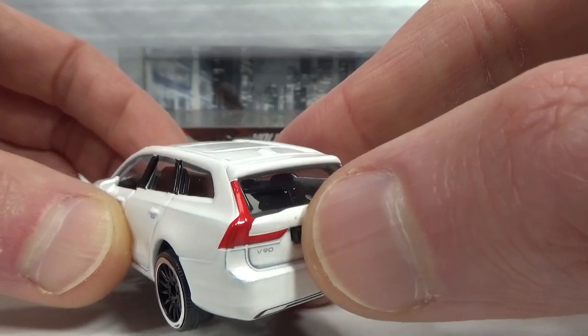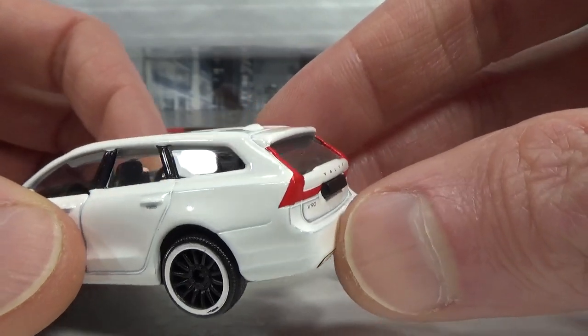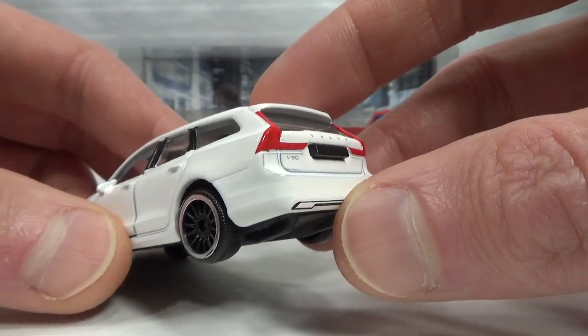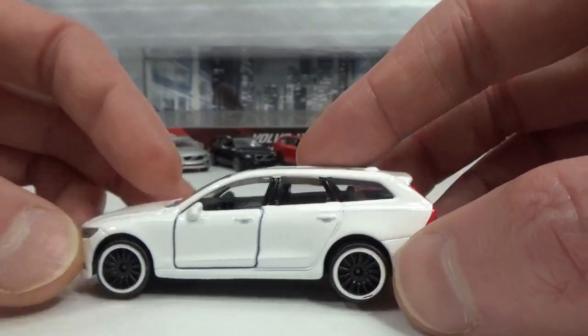Maybe it doesn't have an opening lift gate because of the shape of the tailgate, the lift gate. I'm not sure. Maybe that was the hardest part to do. Although we'll look at some other ones that they succeeded in doing that.